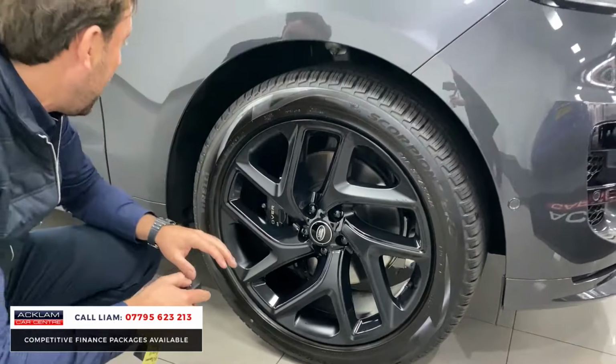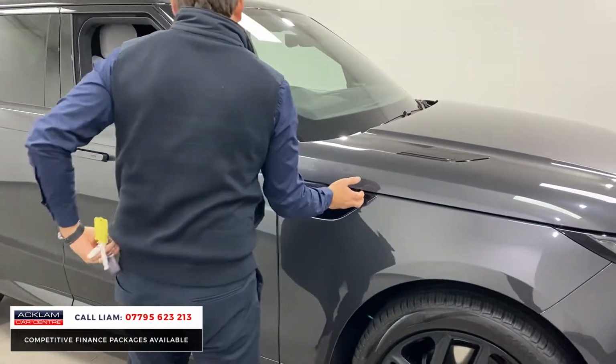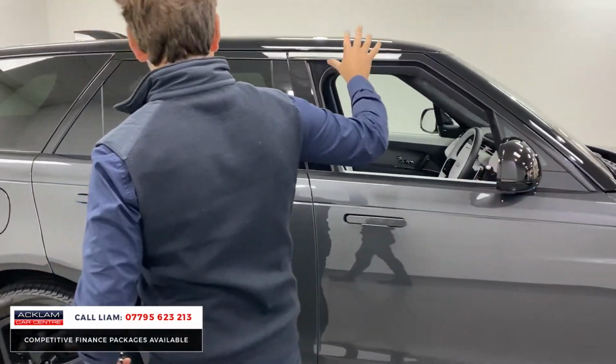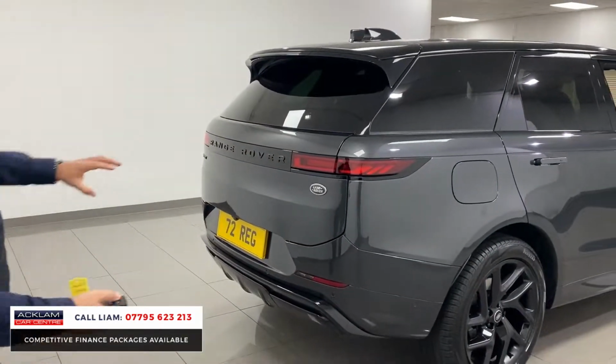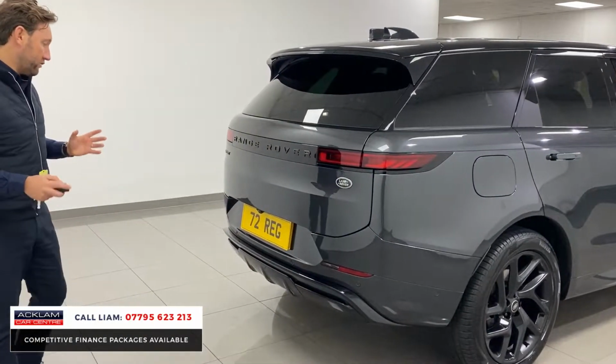Brembo calipers in black. Because it's got a black pack, we've got the vents on the bonnet and on the wings in black, the mirrors. Beautiful contrasting black roof, privacy glass, huge rear spoiler. Just Carpathian grey looks fantastic, doesn't it? With that colour, with the black. I do really, really like Carpathian grey, and I've spoken about it in the past.